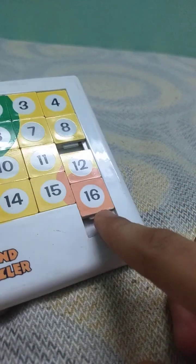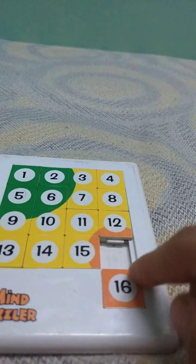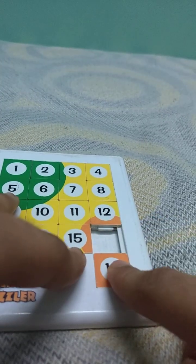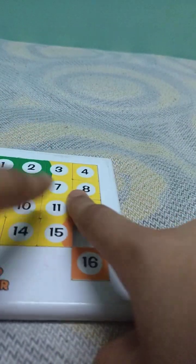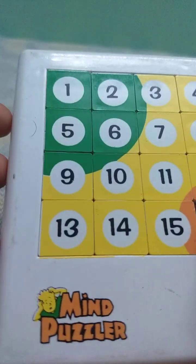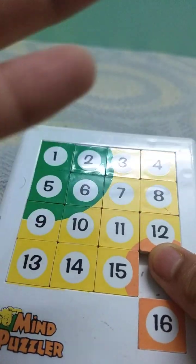This extra space is given so that when you do this, you can easily move these things, and one space will be left, which you can move anywhere on this whole thing. We'll scramble this up, and whatever scramble comes, you can just solve it. Without further ado, we have wasted 2 minutes. I'll scramble this and we'll be back.